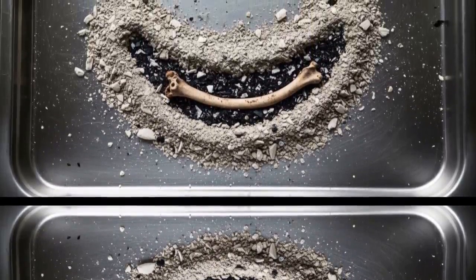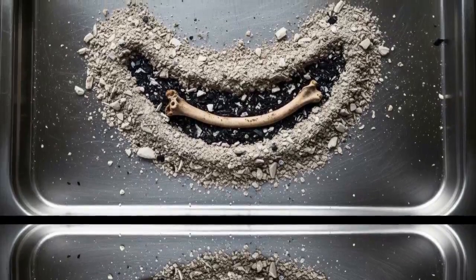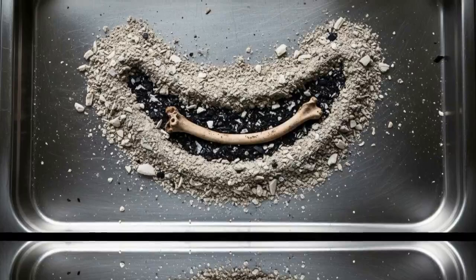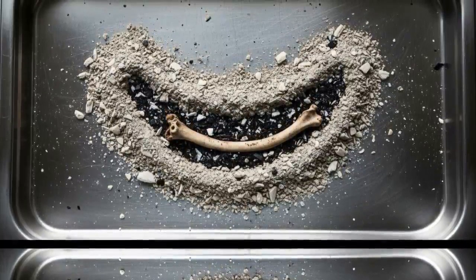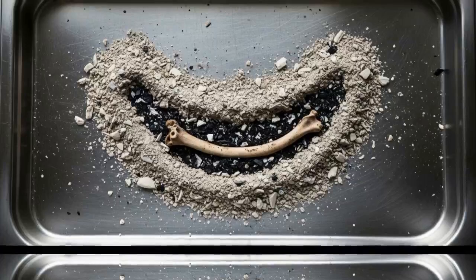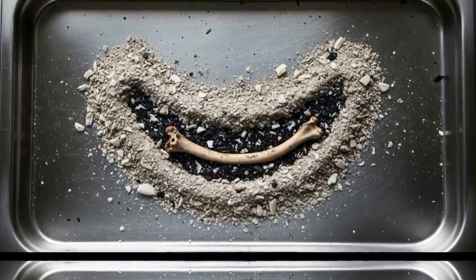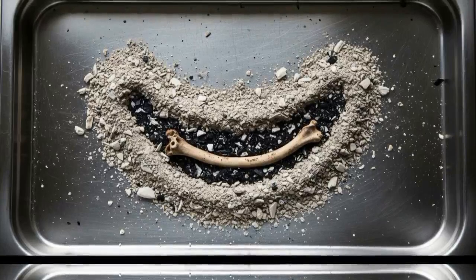The darker ash formed the outline. The lighter ash filled the space. A smile, maybe 8 inches across, formed naturally in the remains. Impossible, but there. I stared at it for maybe 5 minutes, just looking, trying to make it into something else, trying to convince myself it was random. Coincidence. Pattern recognition doing what human brains do, finding faces in clouds, seeing meaning in chaos.